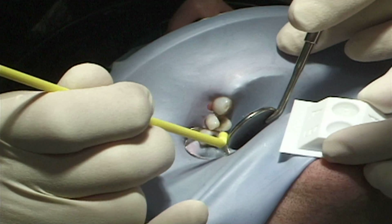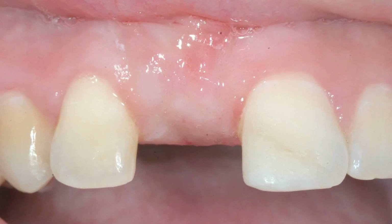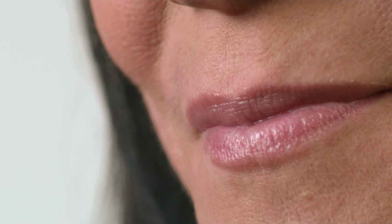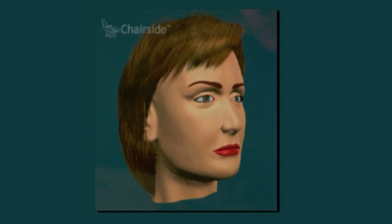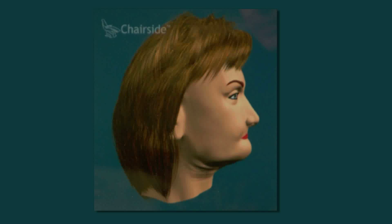Despite dramatic improvements in dental care today, millions of Americans still suffer from tooth loss each year. Mostly due to tooth decay, gum disease, and injury, tooth loss is a condition that is more than cosmetic. Missing teeth can cause bone loss, affecting a person's facial structure, ability to speak and chew properly, and can have a serious effect on a person's self-esteem.